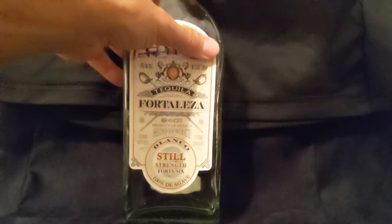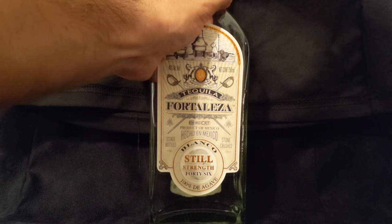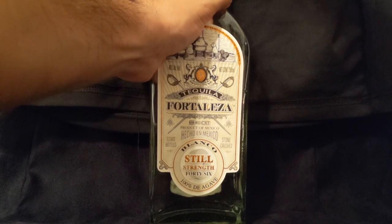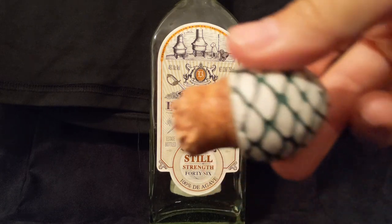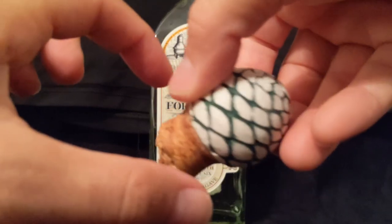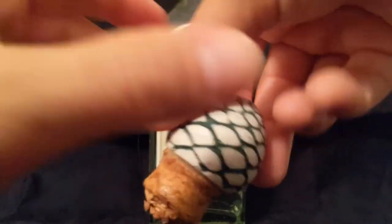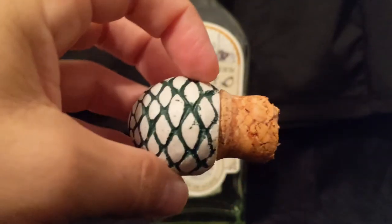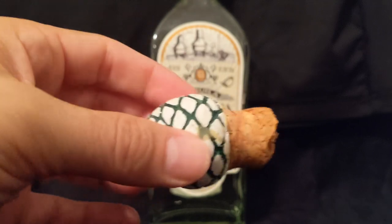So we're going to open this bad boy up. And as always, let your bottles pop. This one, it's more of a let your bottle twist. Unfortunately, my cork, it's really long. Fortaleza has long corks, and this one actually kind of broke off, so I had to cut it a little bit. So if you're ever opening a bottle of Fortaleza, pro tip, twist the cork. Don't pull on the cork, all right?